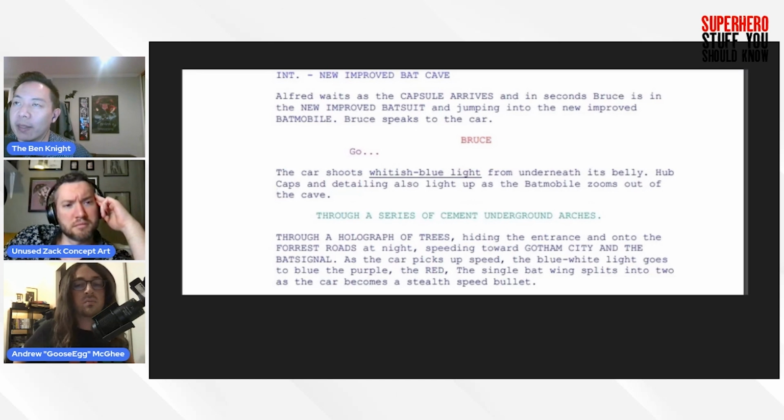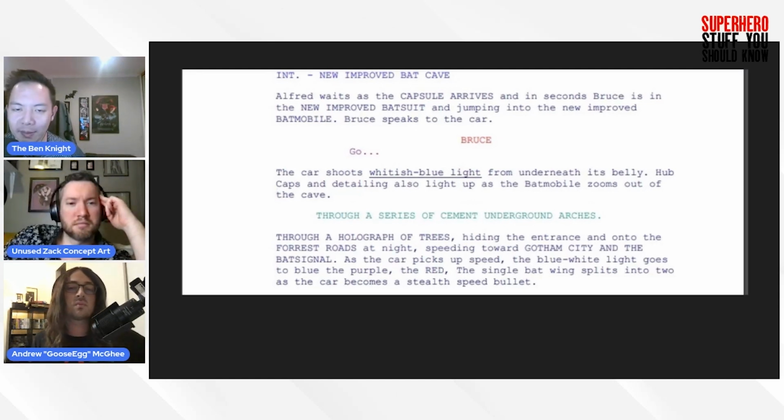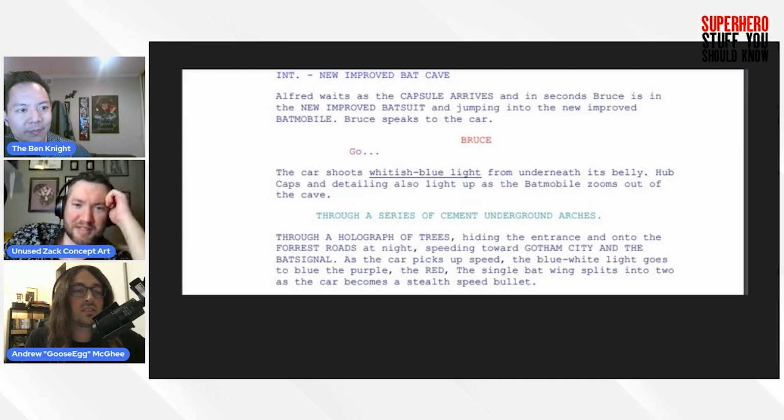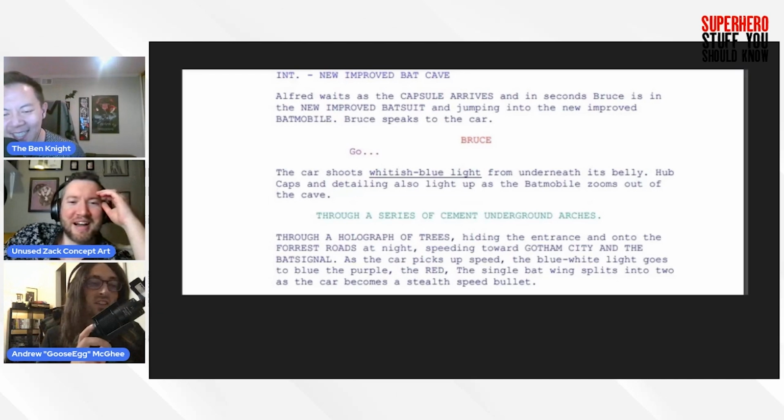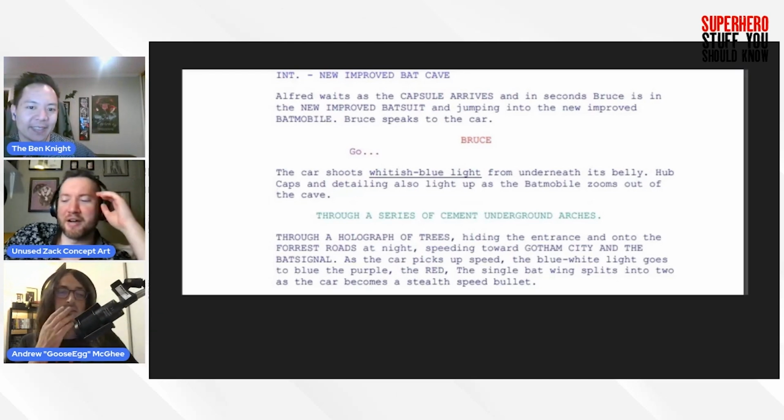So, what would we grade this version, only existing in script form? We won't be seeing this in concept art. Zach? I don't know. It just sounds like a mixture between Batman Forever and Batman and Robin to me, with the lights changing color. Too many colors. Giving it a D. You said a D? I don't have much to say about it. Yeah, I'll give it a D.